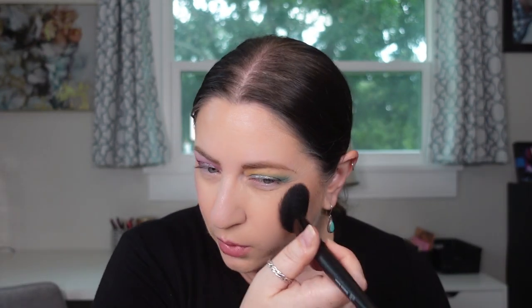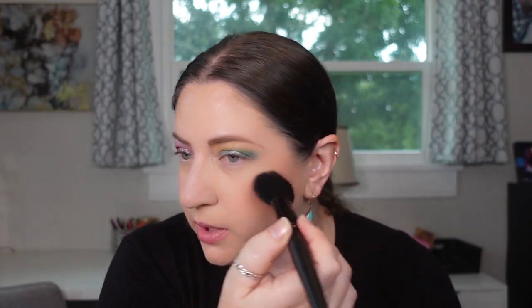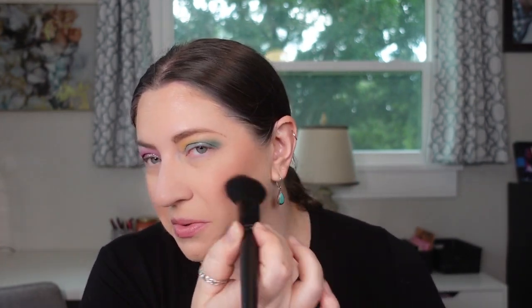I don't know. It's actually a really, really pretty formula. You do, I feel like, need probably a stippling brush or even a sponge with this formula if you really want to get good pigment, because I'm digging pretty hard into the compact to get this much pigment. These are very pretty though. It's like melting into my skin. It looks really, really airbrushed overall.